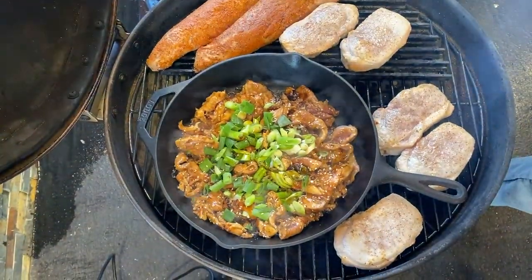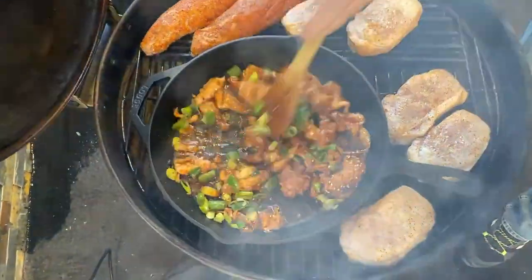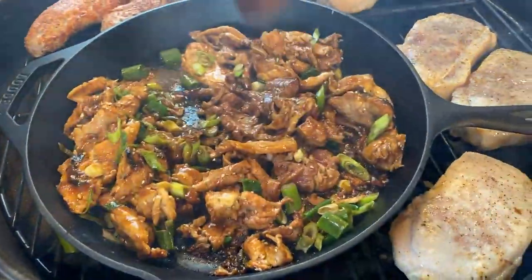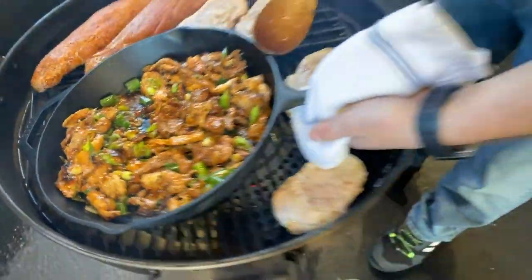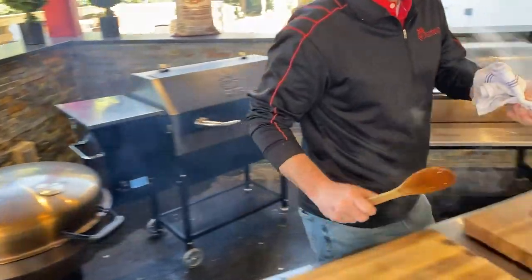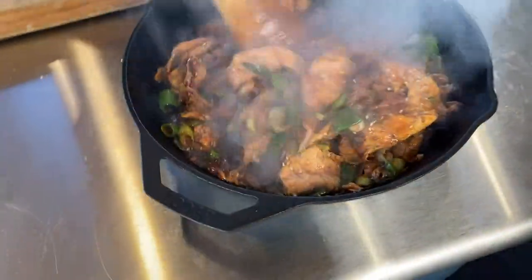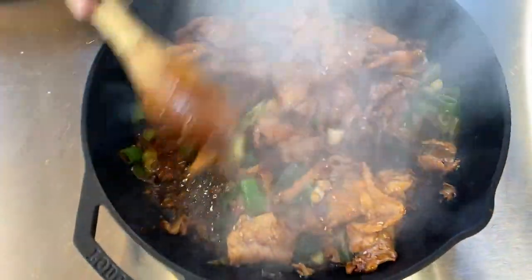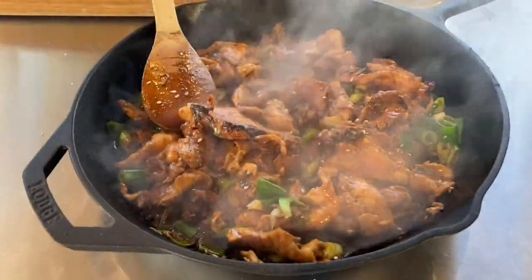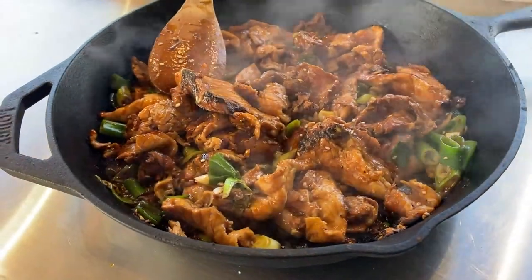That's it. And this right there, boys and girls, chicken and squirrels. That smells so good. Mongolian pork. Just like that. Look at that. Doesn't get any better than that right there. Mongolian pork. Right? Come on now.